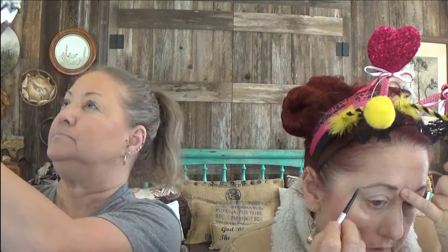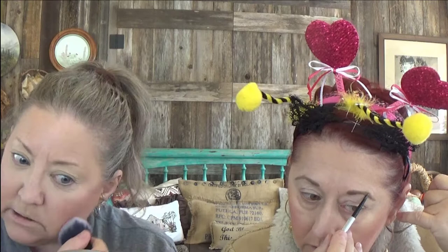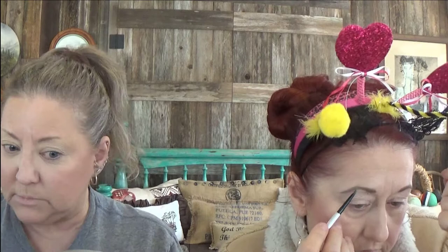Oh, wow. My forehead is really super brown. Okay, what next? Little kabuki. I always end up taking most of the color out of it. I mean, there's a hint of blush, but not much. It's good.